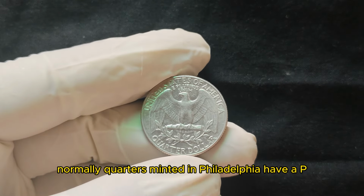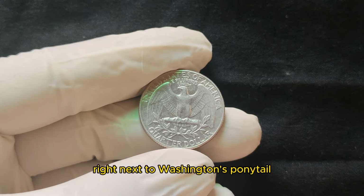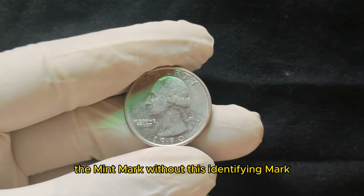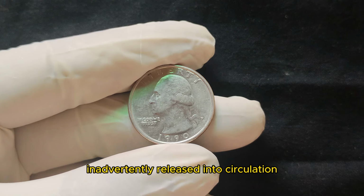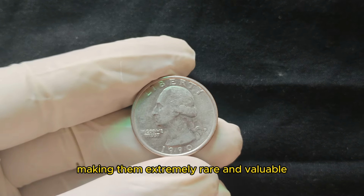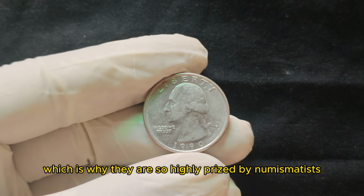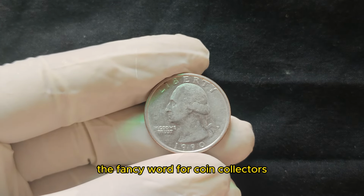Normally, quarters minted in Philadelphia have a P mint mark on the obverse side, right next to Washington's ponytail. But due to an oversight at the mint, some of these quarters were struck without the mint mark. Without this identifying mark, these coins were inadvertently released into circulation, making them extremely rare and valuable. It's estimated that only a small number of these coins exist today, which is why they are so highly prized by numismatists, the fancy word for coin collectors.